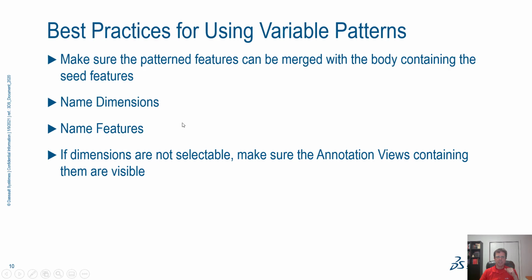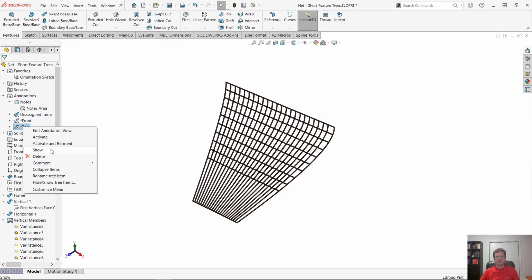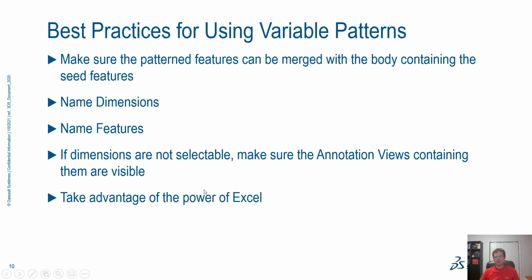Now, this is an interesting one. You're going to find sometimes that you cannot really select those dimensions to add them to the table. Well, if that happens, make sure that the annotation views containing them are visible. And what I mean by that, I mean exactly this, that annotation views that might contain those are set on show. So sometimes you cannot select specific dimensions, just make sure that these are set on show. Take advantage of the power of Excel.